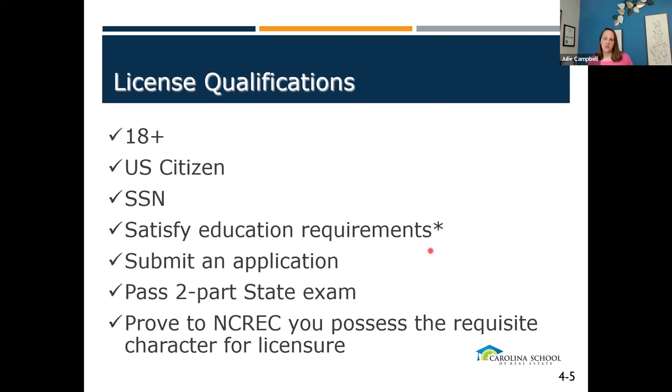You got to submit your application, which we're talking about, the application process. You got to pass a state exam, which we were talking about. And then you got to prove to the commission that you have the requisite character for licensure. So your application is going to ask you some character issues. We'll talk about that as well.